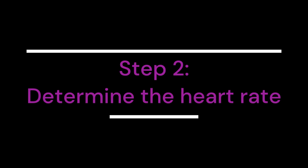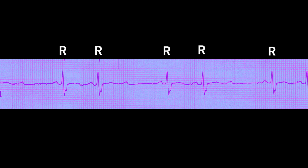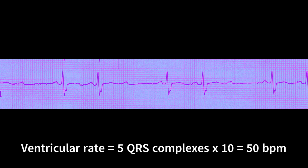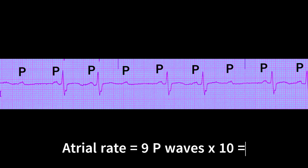Step 2. Determine the heart rate. There are two rates. We have an atrial rate and a ventricular rate. To determine the ventricular heart rate, we count the number of QRS complexes in the 6-second strip and multiply by 10. In the 6-second strip, we have 5 QRS complexes, then we multiply this by 10 and we have 50 beats per minute for the ventricular rate. To determine the atrial rate, we count the number of P waves in the 6-second strip and multiply by 10. In the 6-second strip, we have 9 P waves, which we multiply by 10 and we get 90 beats per minute for the atrial rate.